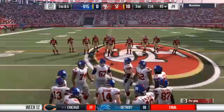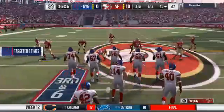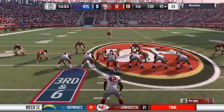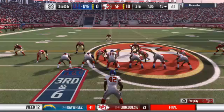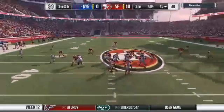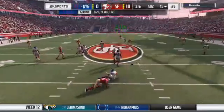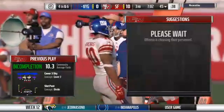Short of the sticks after that completion, and now it's third down for this offense. They'll set up to throw. And he'll be hit as he releases it, and that'll fall incomplete.